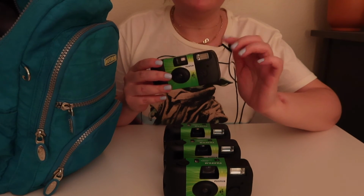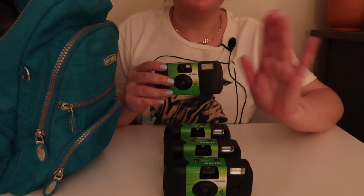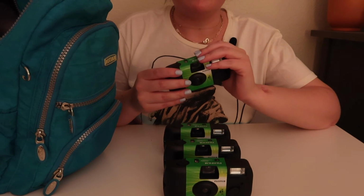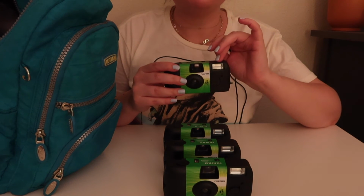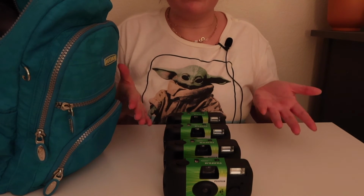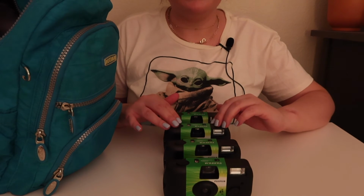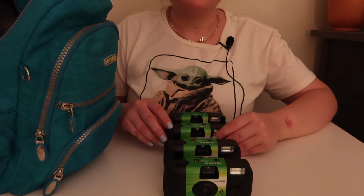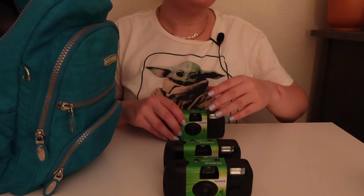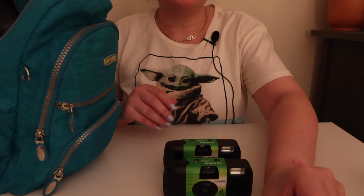I think these were maybe 15 bucks per piece, but I really wanted to capture some film from a disposable camera. I have yet to develop these, as you can tell, but I'm hoping to do that in the next few weeks. I'm very excited to do that. I'll probably put this up here.